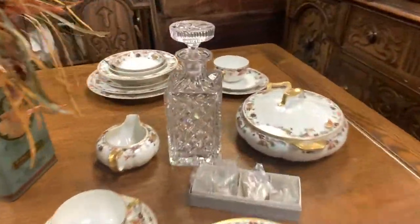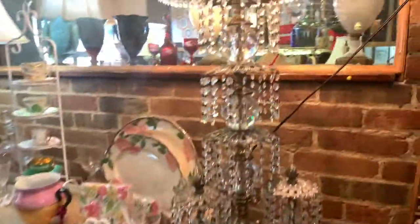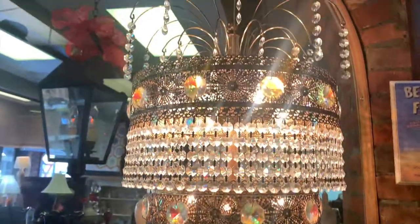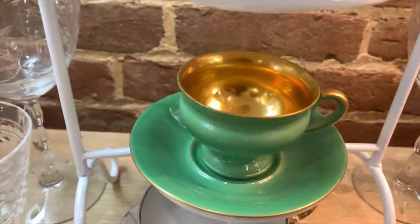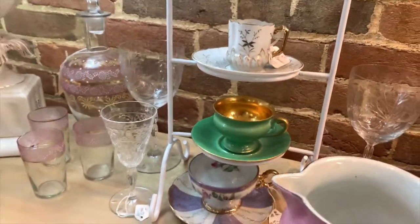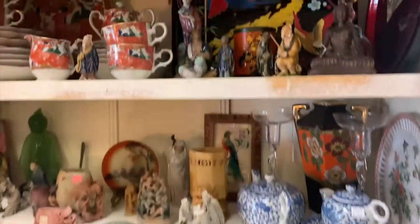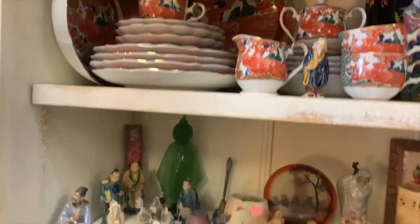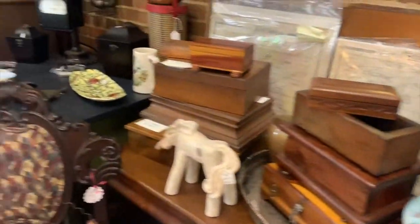Oh, red decanter crystal. I like this lamp too. Huge lamp. And this teacup is pretty much phenomenal. That gold on there is really nice. Looks like some mud men. Those are interesting. Some Amari china. Gotta always look close at the Asian style items.